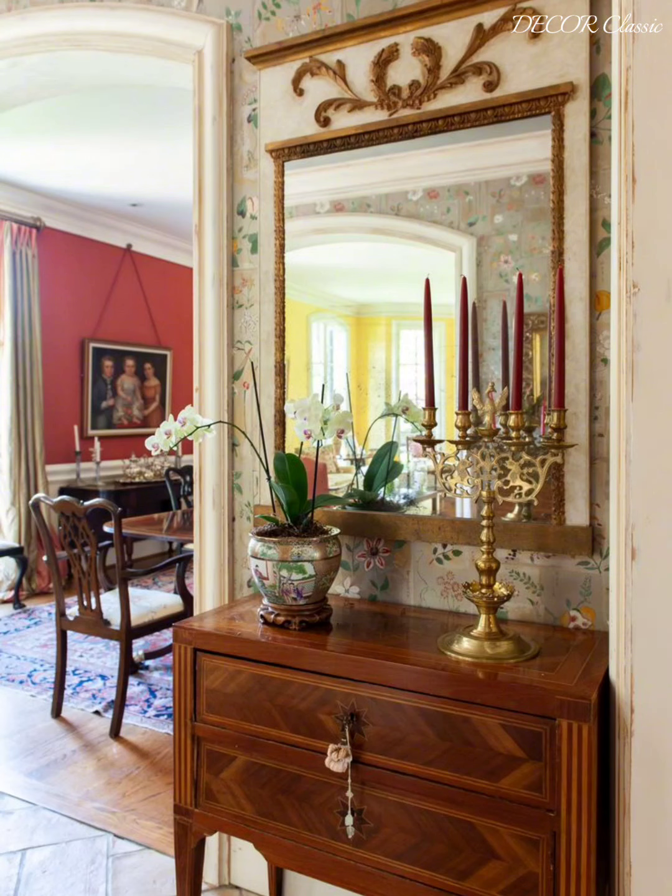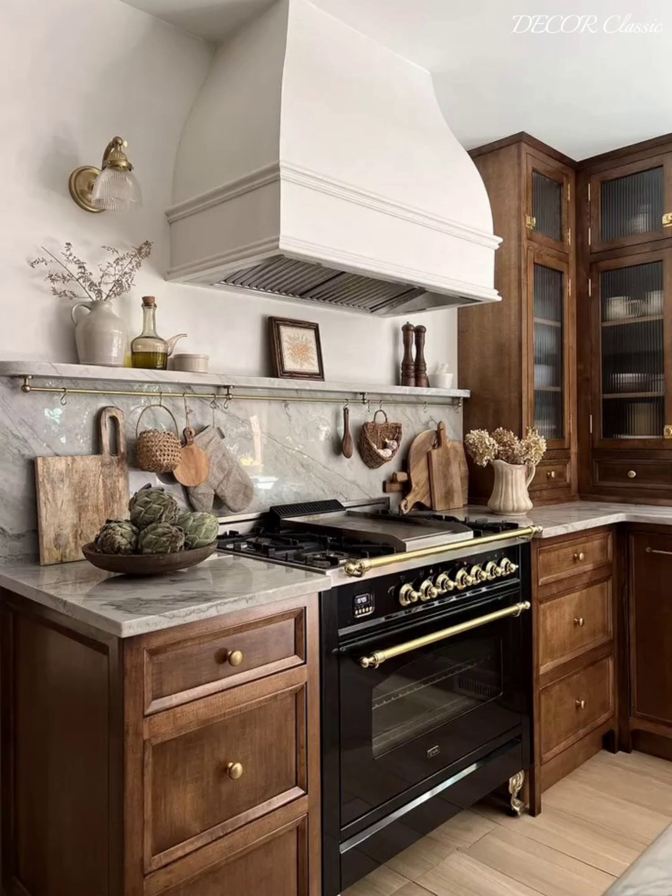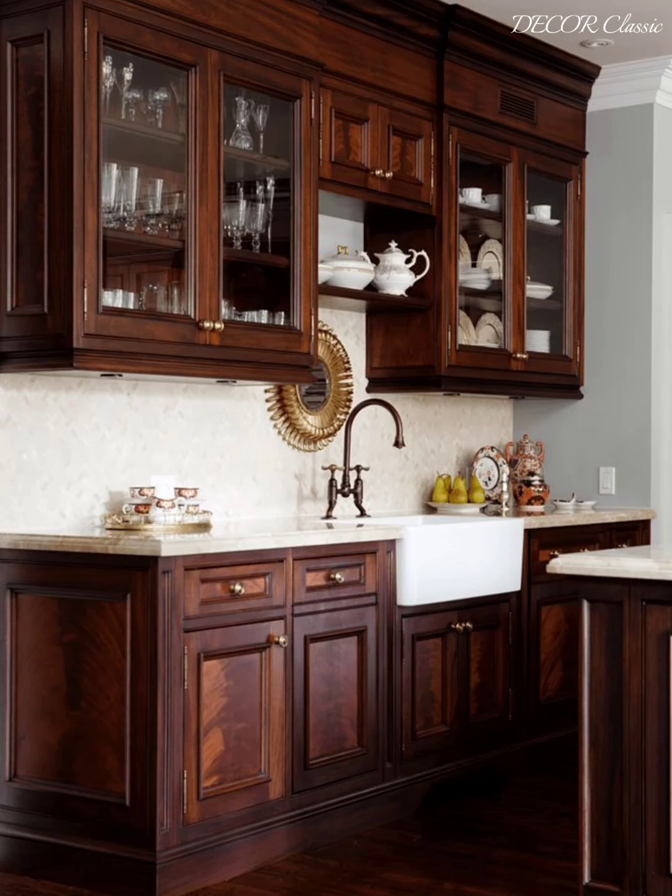No vintage cottage home would be complete without a nod to the beauty of the natural world. Bring the outdoors in by incorporating botanical elements into your decor.